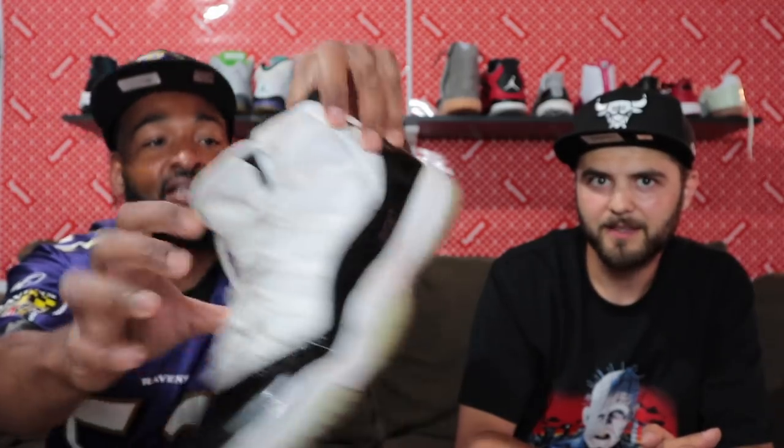These are in decent condition, and what makes it special is the Gold Jumpman, from the Defining Moments gold pack. And you got the gold 23 on the back. Gold, everything. But the size? Let's check the size. Yeah, it's size 11. It's still size 11. And these are in good used condition.